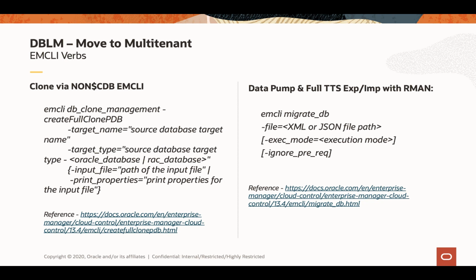These are the examples of these verbs. On the left-hand side, we see the example of the cloning approach, wherein we have the EMCLI DB clone management verb, and you can specify multiple options or configuration parameters here. For Data Pump and full DTS, we use a verb called migrate DB, wherein you provide an XML file and also support the execution mode, which is a minimum downtime mode, or you can go for other operation modes.